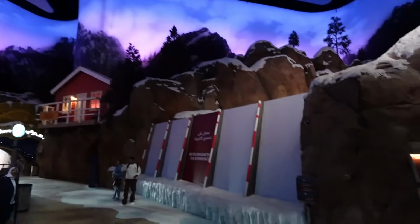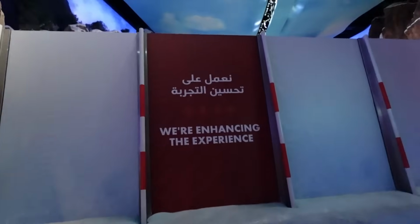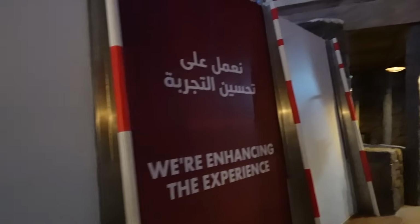All the trees around, and yeah, this area is being enhanced according to the sign. Normally you'd have the Pacific walrus in there. Yeah, the area is all blocked off, so I don't think there's going to be loads to see in this section. Hopefully this will be back soon. Here on the left-hand side, not much to see really in this area. Still some great theming around.